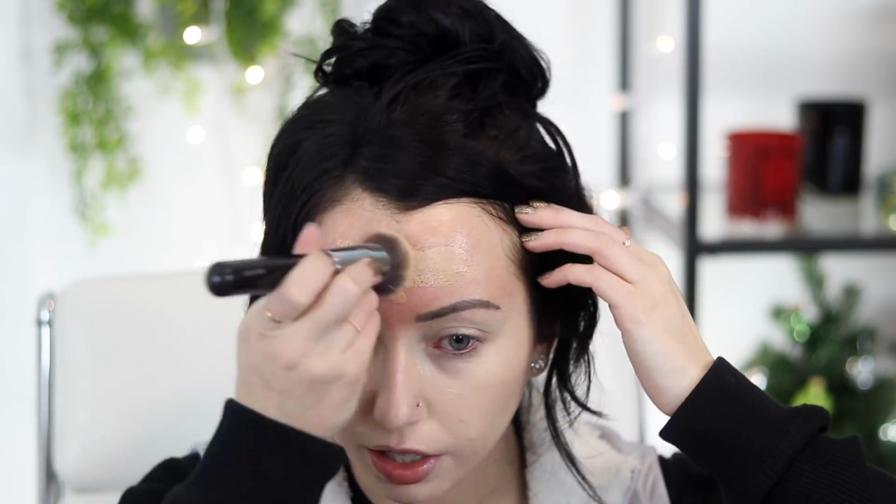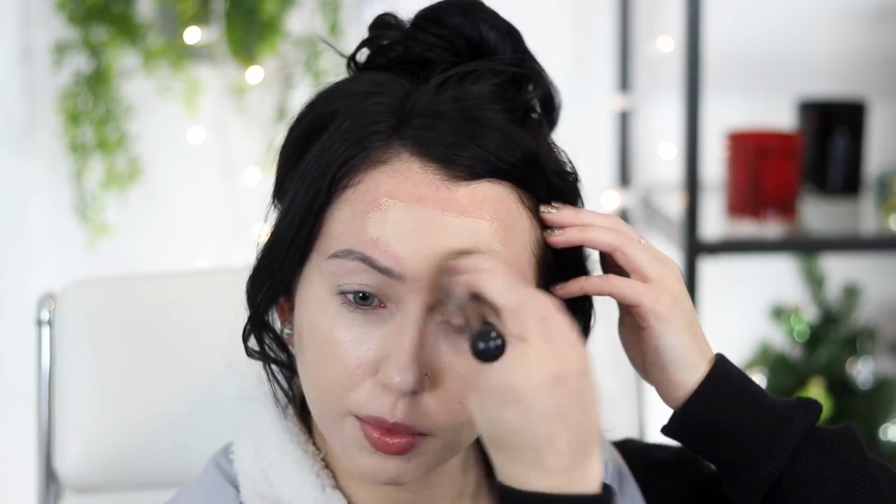If I'm really in a rush, I don't really do this in sections. I'll just put it all over my face at one time. And this foundation works pretty great for all skin types. When I had oily skin and would use this, I obviously wouldn't use a dewy priming spray or anything. You could use an oil controlling primer underneath if you wanted to. And on my dry skin, it works great, doesn't emphasize my dryness at all, and gives you that dew.